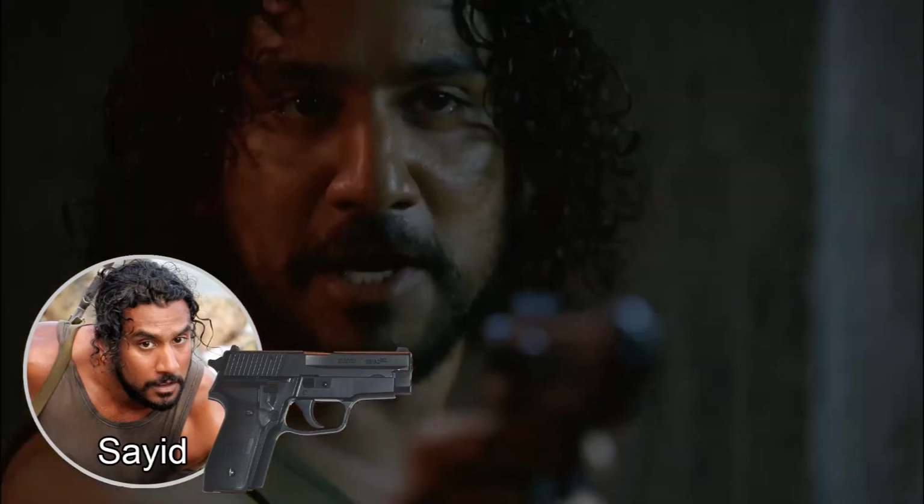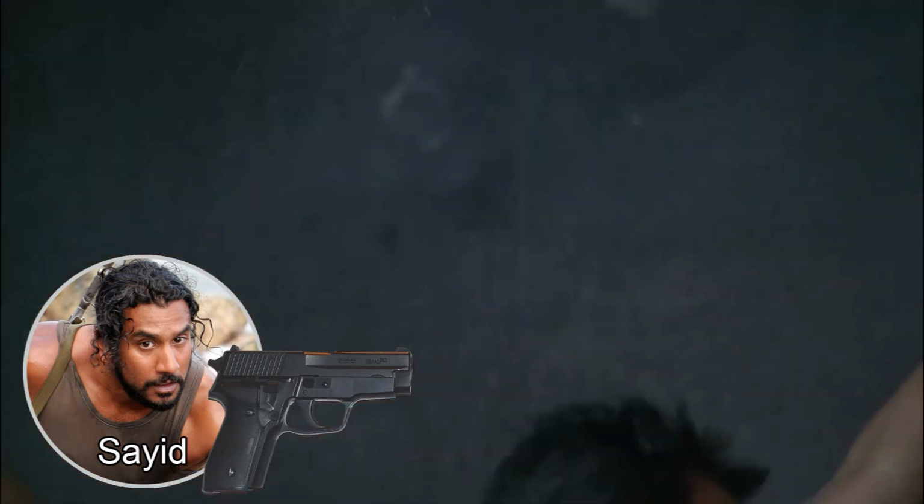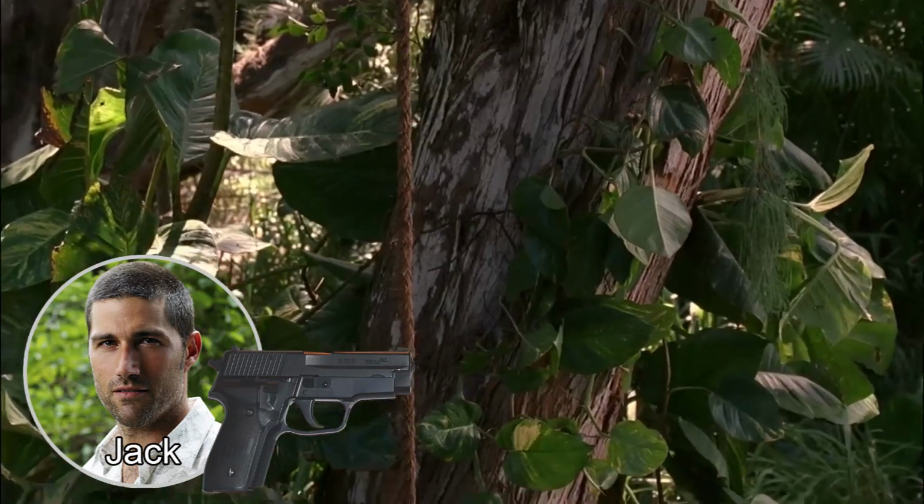Then Sayid tries to kill Ben with it in the armory. Ana Lucia stops him and takes the gun. Ana Lucia gave the gun to Jack when he and Kate went to the line and used it to shoot down the net they got caught in.